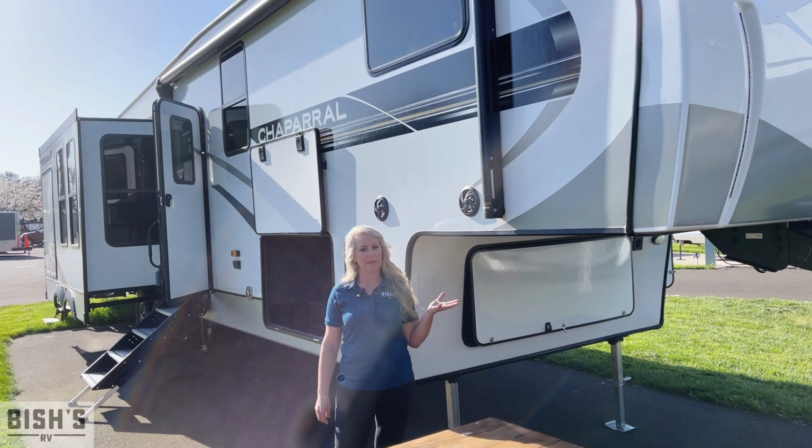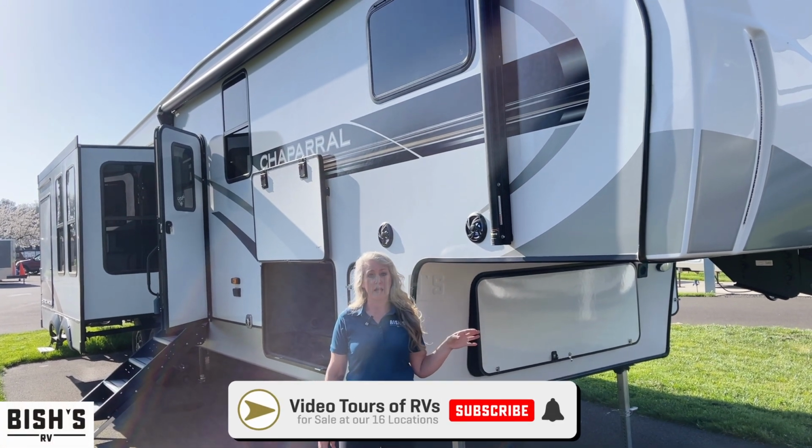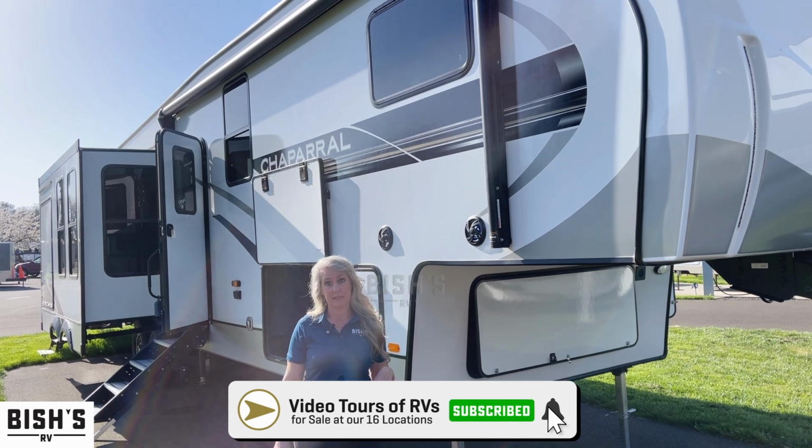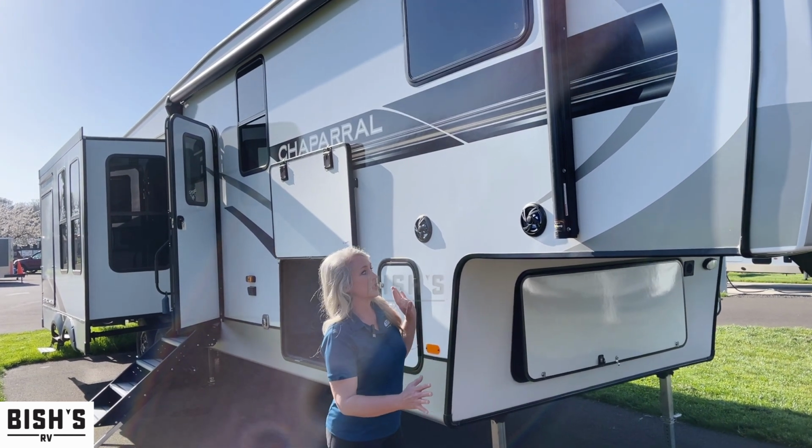I'm going to show you the Chaparral Fifth Wheel. Quite huge and quite lovely. You'll need a big truck to haul it because it is 15,000 pounds. So we'll start with the outside.